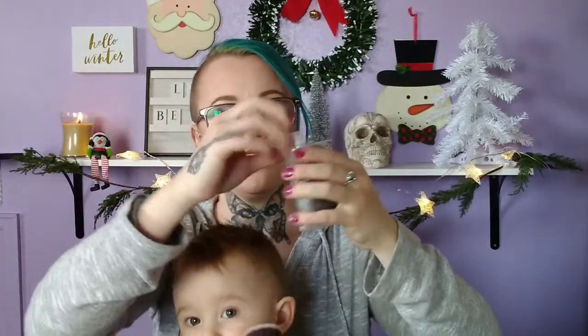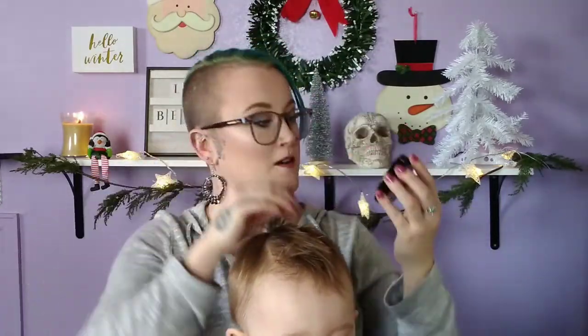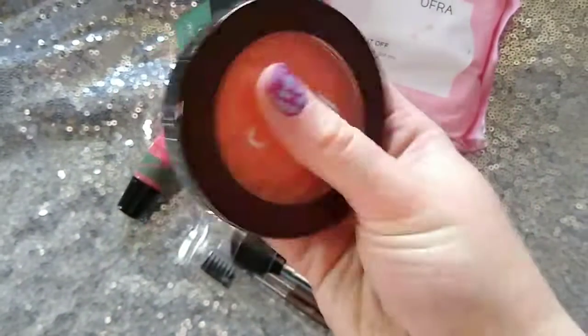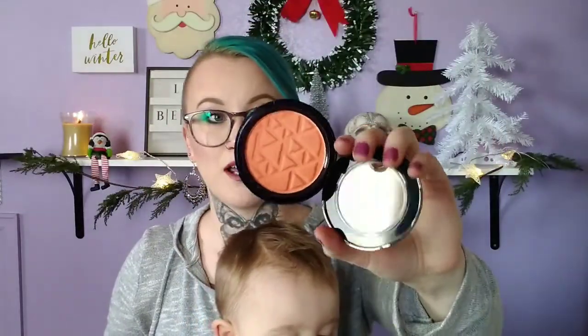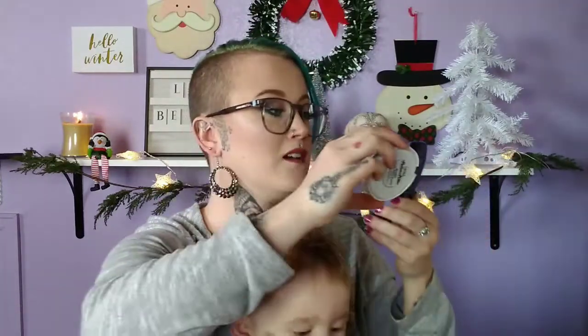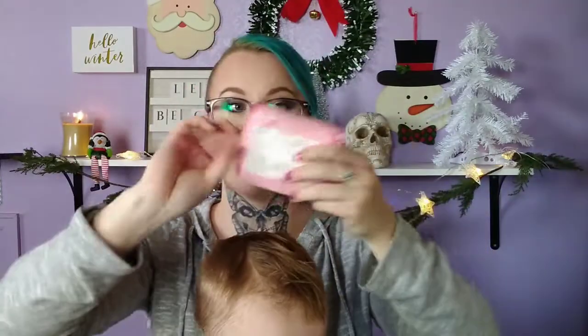Then I see this right here. This is another blush, it looks like. And this blush is in the shade Mai Tai. Oh my gosh, that looks gorgeous. It's definitely a lot brighter of a color than the one that I got. They're definitely different, but I know that I will use the darker one for sure. So this one, you'll probably need a very light hand, but that is one that I'll be sticking in the giveaway as well. Also, I'll be sticking these right here, the same lipstick wipes, in that box.